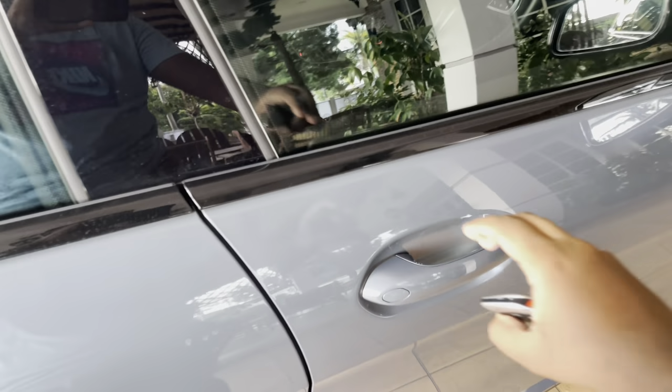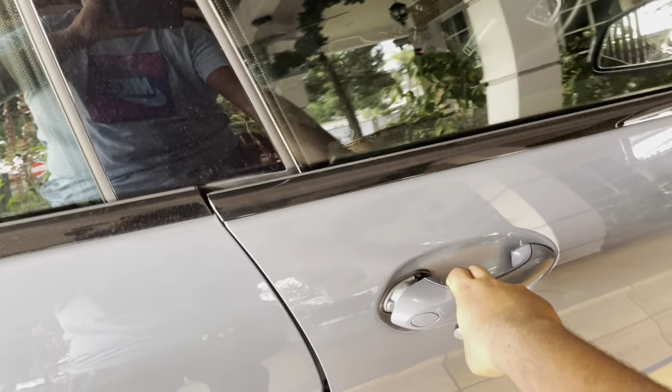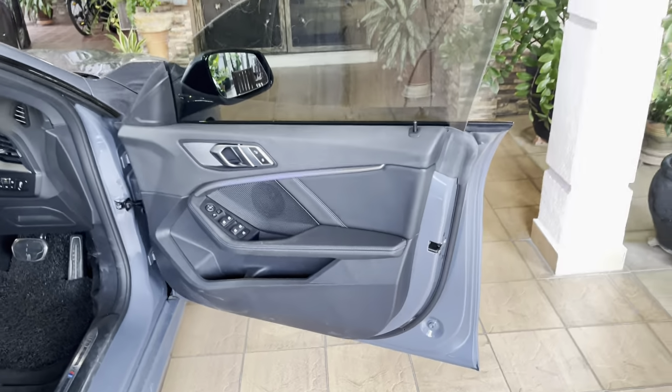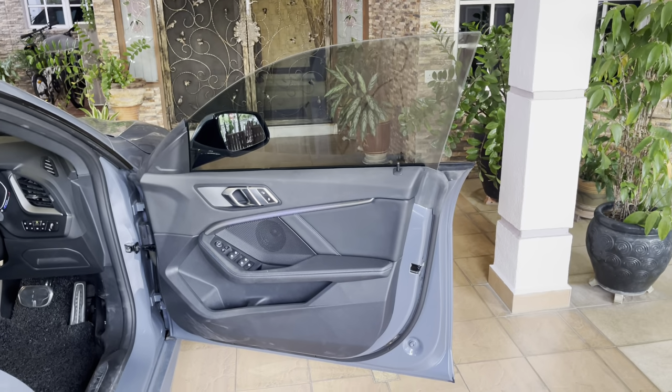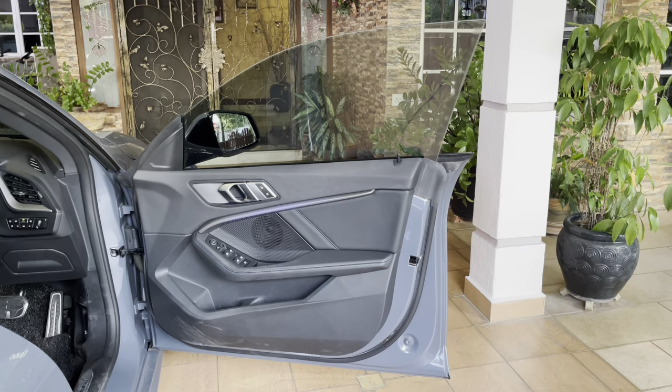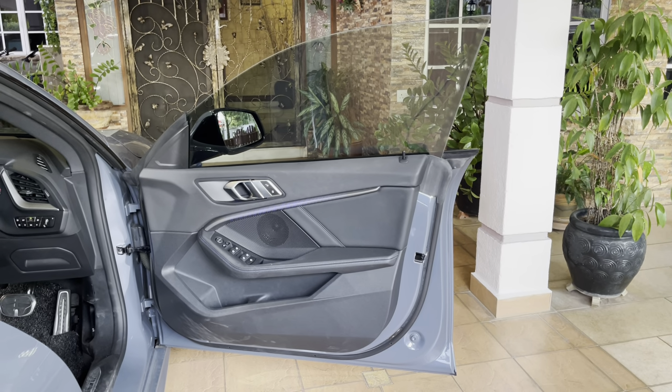As you open the doors, the windows will dip down a little bit to clear the door frame. And that is because the windows in this BMW 218i Gran Coupe are frameless. As you can see, the doors do have a really nice design. That's because they are frameless.